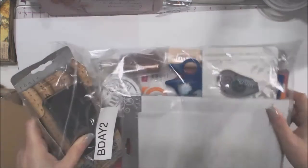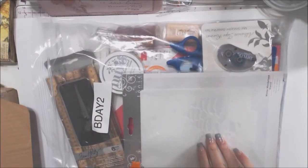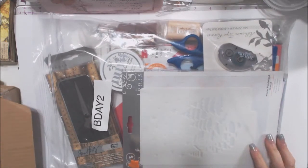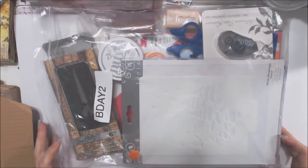Okay, no, Spike is acting so crazy today. The smoke alarm needed a new battery, and so it was beeping, and he got all scared. It was so sad. Poor little guy.